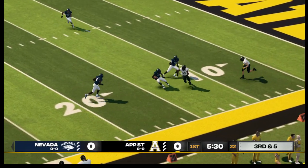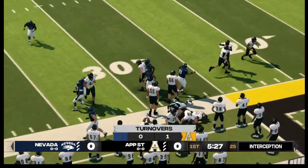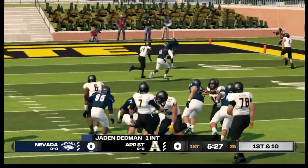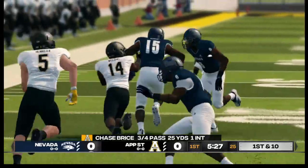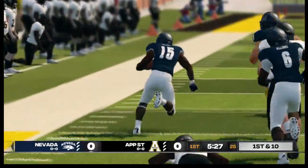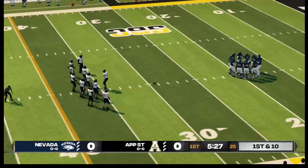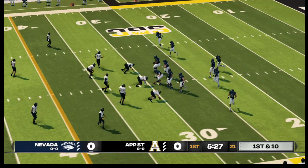Into tight coverage, and it's going the other way. Sheds that one. Oh, boy. I bet he knew as soon as he released that football that he shouldn't have made the throw. And that's the thing. When you're under that kind of pressure, it takes away that one split second you need to scan the area so you know where it's a safe throw. What are you doing? It's first and 10. Ball on the 29-yard line.